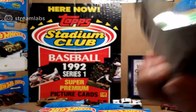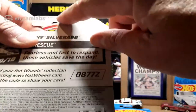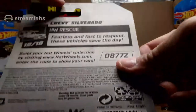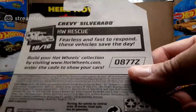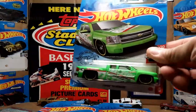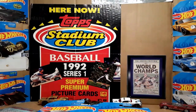This is the 2020 P case, and that's signified by that letter P there at the end of the ID number. That P says that this car came from the P case, and for every case, there's one car listed as the treasure hunt, one car listed as the super treasure hunt. This was the P case treasure hunt. Edison also found that one in the case that we found those Batmobiles. And he found this.